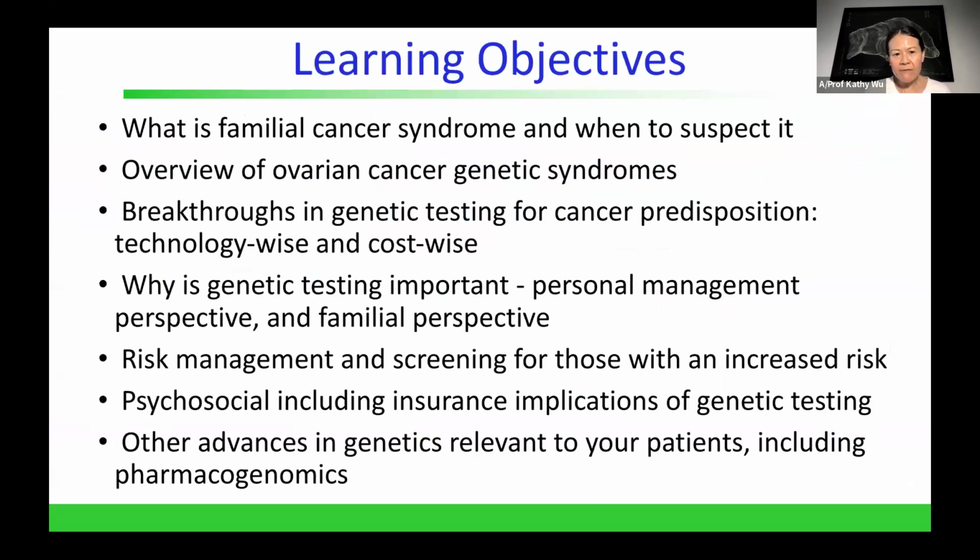I'll give an overview of some of the ovarian cancer genetic syndromes, and I'll give you some recent advances in genetic testing from both technology-wise and cost perspective. And I'll talk about why genetic testing is important from your personal patient management perspective, as well as from their familial perspective. And I'll talk about some risk management options and screening for those at an increased genetic risk. And then there will be psychosocial implications associated with genetic testing, which I'll touch upon as well.